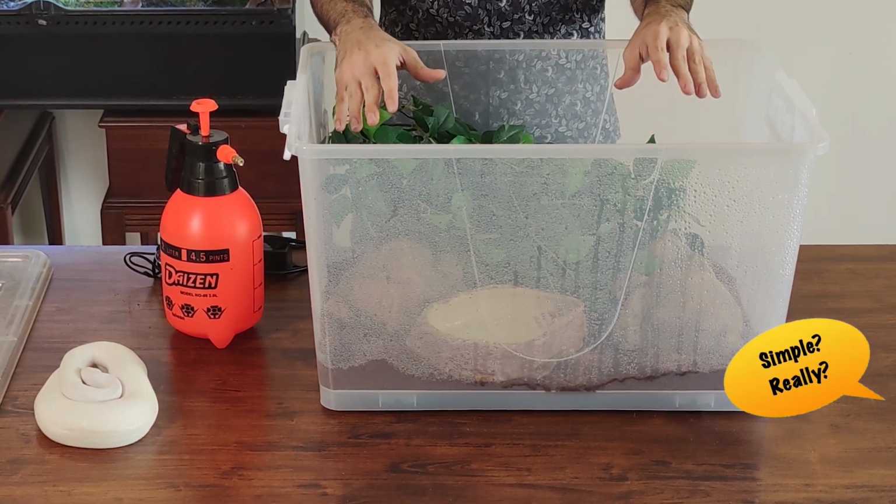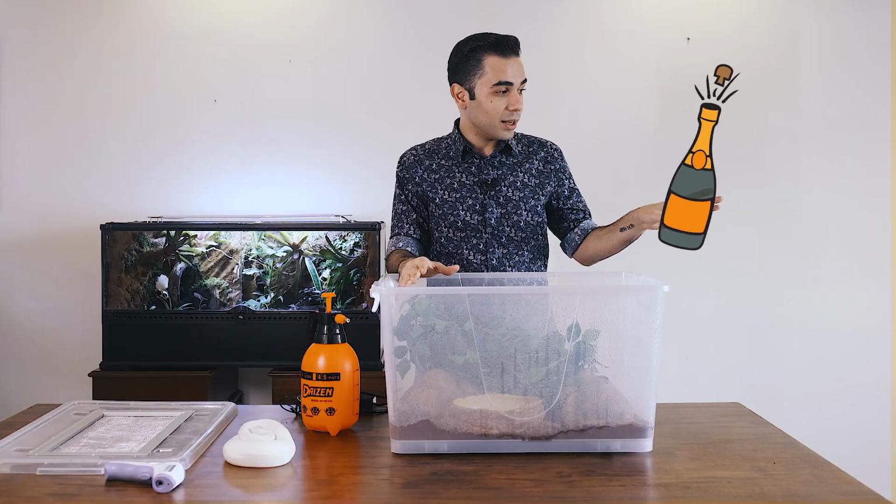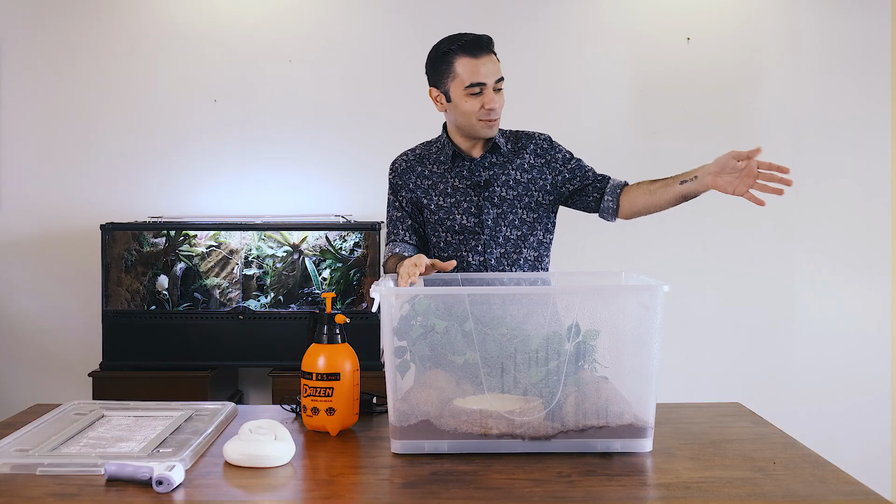In this tub, I'm going to be putting in a champagne morph, and her name is Moet.